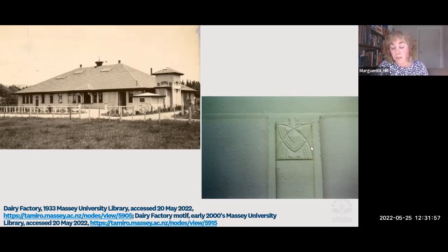But even for something as prosaic as a dairy factory, Lippincott couldn't resist adding details like this cast concrete motif, which appears to be a stylized design from a Māori carving.